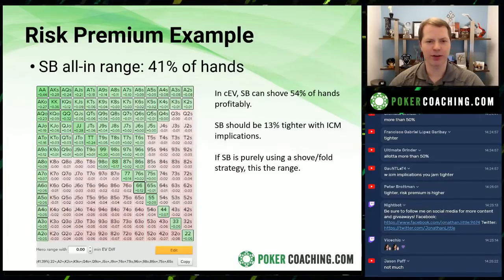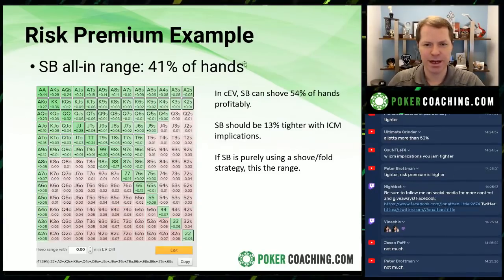So here's the small blind range, which is 41% of hands. If we were playing with no payout implications, as we see here, small blind can shove 54% of hands. I was pretty close with 50, right? But with payout implications, we should actually shove only 41% of hands. So small blind should be about 13% tighter because of the all-in implications. Assuming the small blind is going to use an all-in or fold strategy, this is what they should do.